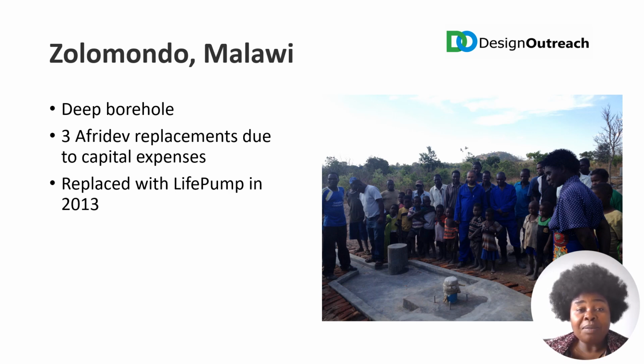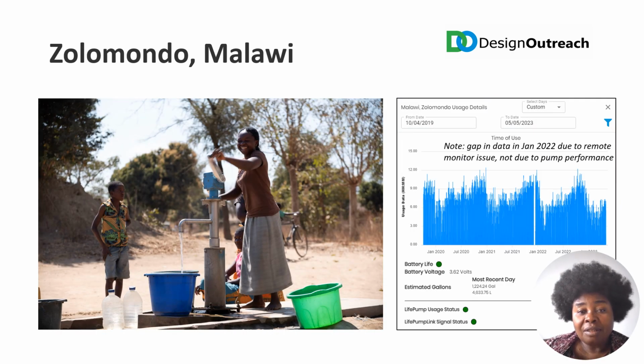This is the first pump we have in Malawi, as we can see from the data. Unfortunately, the links were only installed for about 3 or 4 years, but this pump has been there since 2013, and there is no history of breakdown at all. The communities are very excited. There has been so much social development happening in this community.